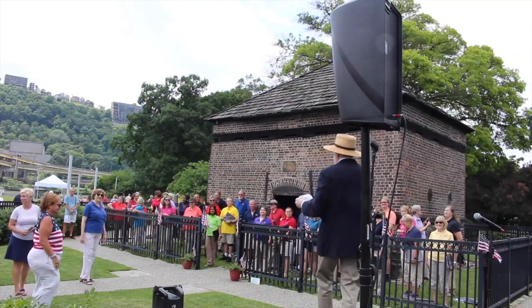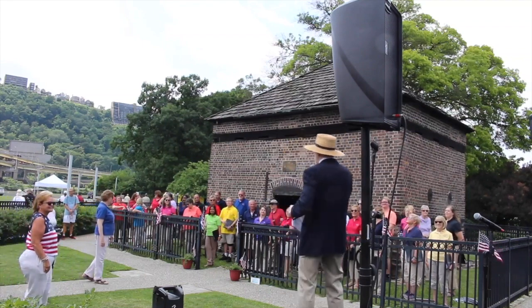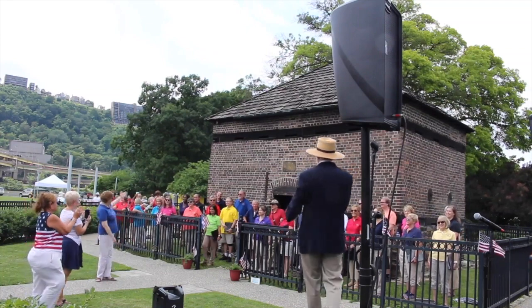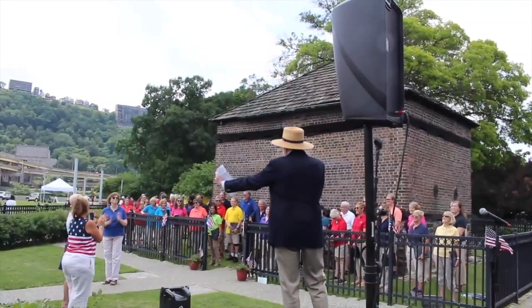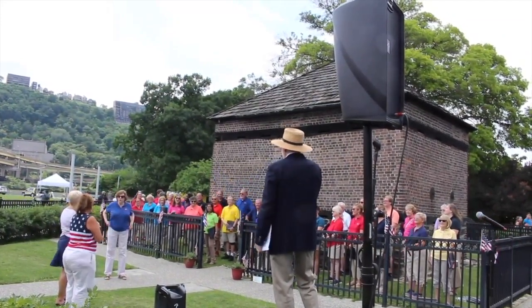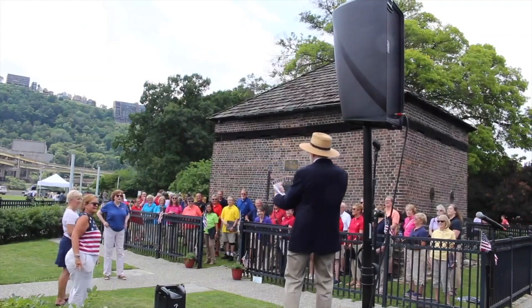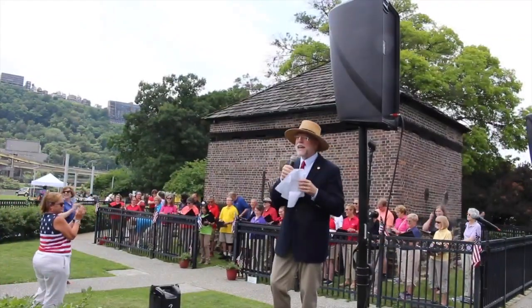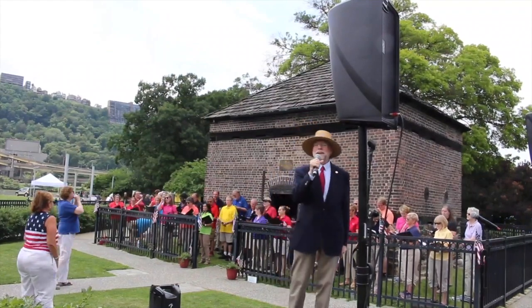And one more time, let's give a round of applause to the Pittsburgh Concert Chorale for their terrific job. Are you going to perform any more for us? How about one encore? Thank you all for coming today. God bless America.